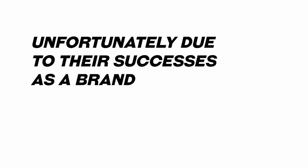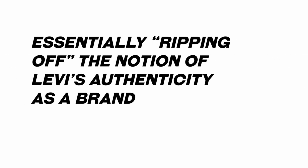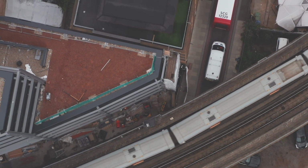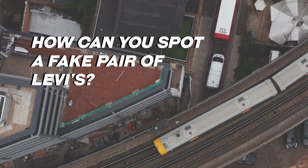Unfortunately, due to their success as a brand, this welcomes the likes of counterfeit items creeping their way into circulation, essentially ripping off the notion of Levi's authenticity as a brand and high-quality product lines. However, with the increased prevalence of counterfeit goods in fashion and retail today, how can you spot a fake pair of Levi's?